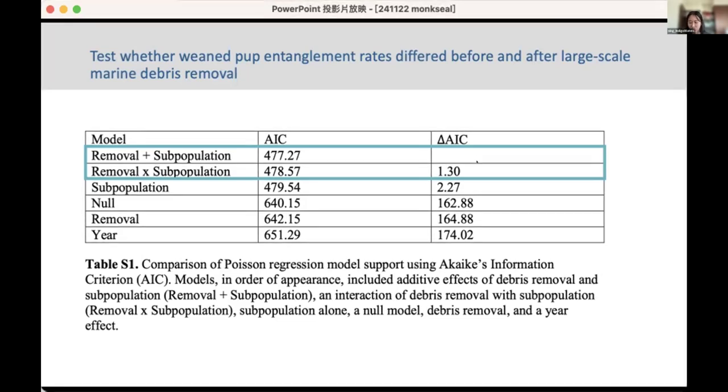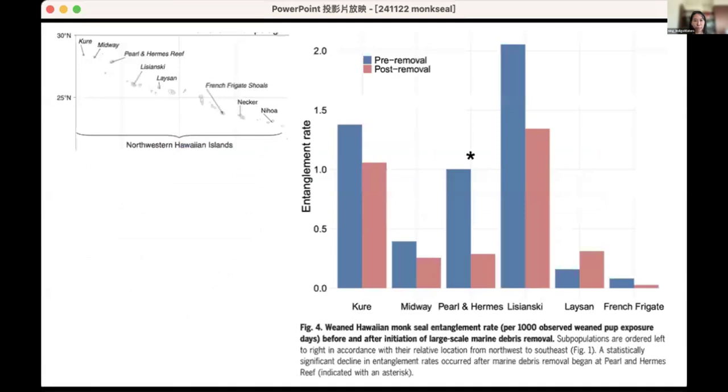So these results suggest that entanglement rates differed statistically among subpopulations and were lower after debris removal, but also suggest that removal effects may have varied in magnitude with subpopulation. Okay, so I will go to the next slide.